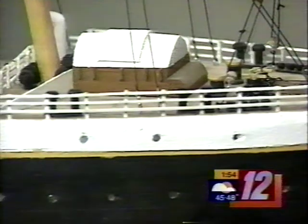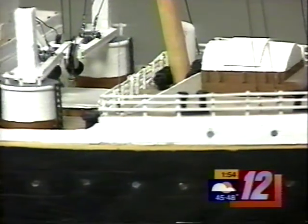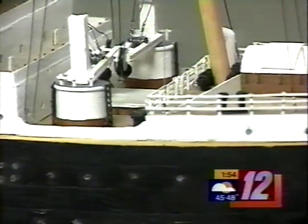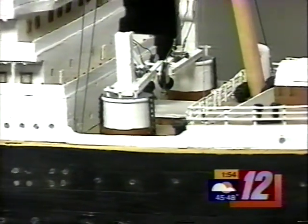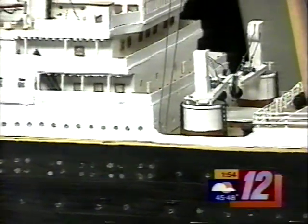Wonderful. Just amazing detail on this here. I mean, you look at the life rafts, you look at just the deck there with the encasings there. Just amazing work, Bruce. What are you going to do with it now? That's everybody's question. You're going to put it in a bottle.